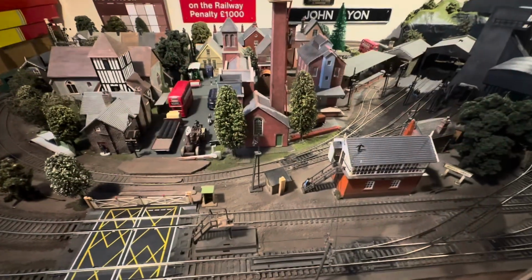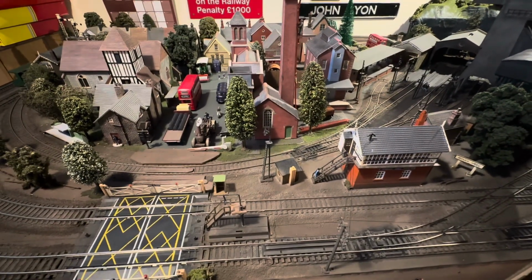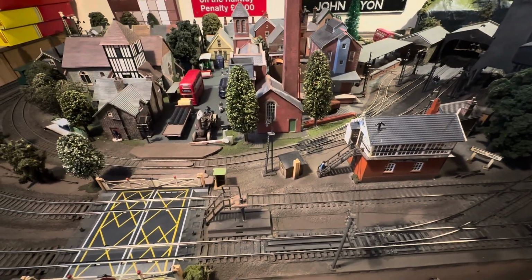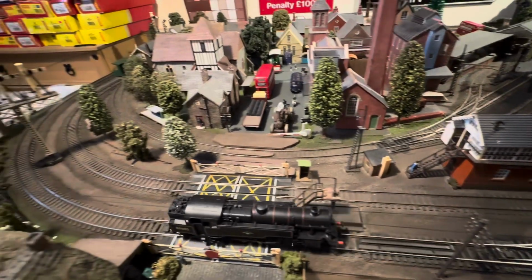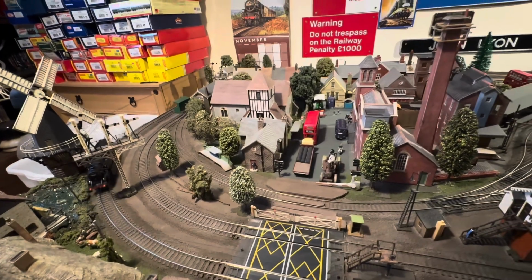Okay, I just spent a little bit of time tidying up and putting things away back in the boxes, but I think I like to have this one as light engine. This is really one of my favourite engines, as I've said before. It's the 4MT. And she's running bunker first now.